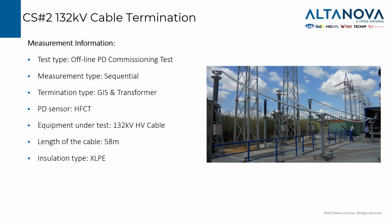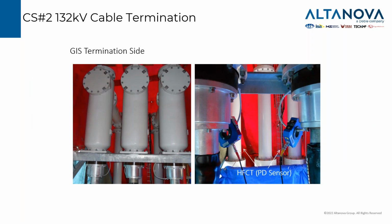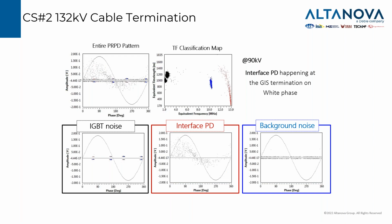Second case, it was an outdoor GIS termination. Here I made a typo on the termination type. A 132 kV HV cable, 58 meters, and even in this case it was a substation connection. This is our GIS. We had placed our HFCT on the GIS jumpers. We had an RTS system. So we started to inject the voltage, and at 90 kV, we were already finding a PD phenomenon with a high frequency component occurring at the GIS site.